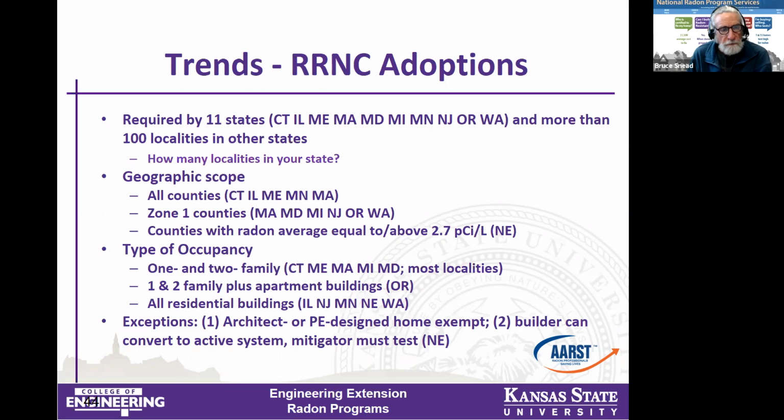In terms of geographic scope, sometimes the codes are limited to counties. For example, all counties in the 5 states you see listed there, or Zone 1 counties only, where the potential may be greater. And you can see about 5 or 6 counties listed there. Nebraska has a unique situation in that they have counties where their radon average is equal to or above 2.7, which is the World Health Organization's reference guideline. That was accomplished through legislation in terms of the building code.